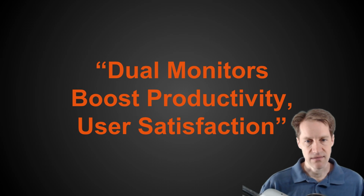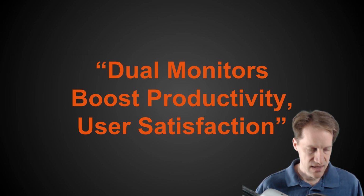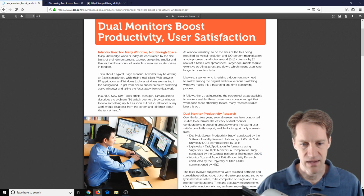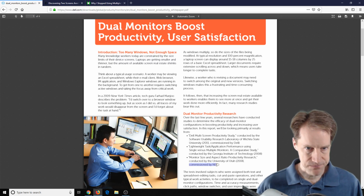Okay, so there's this quote and actually a title from an article called Dual Monitors Boost Productivity and User Satisfaction. This is from this PDF, an article that was published looking at different studies. Now, a lot of these studies were commissioned by monitor manufacturers, or companies that sell monitors. Like this one's commissioned by Dell. This one's commissioned by NEC. I'm not saying they are biased, you can judge for yourself, but it's just something to keep in mind as you're looking at this.